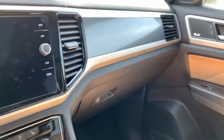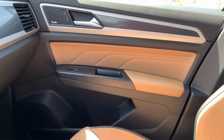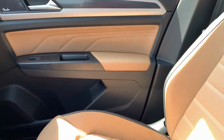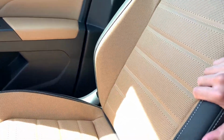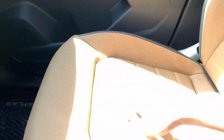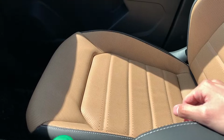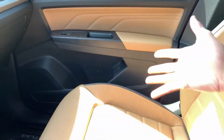I feel like one of the things that people will notice immediately in this cabin is that it's kind of a mixture of high quality and low quality materials. The seats are great. I can't go on about them, honestly. They're very well bolstered. They feel really, really good. You've got both heated and ventilated seats. And overall, just a really comfortable ride here.